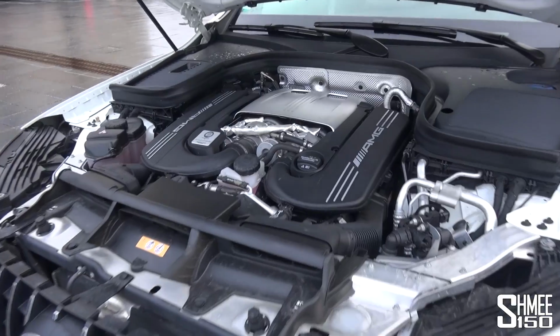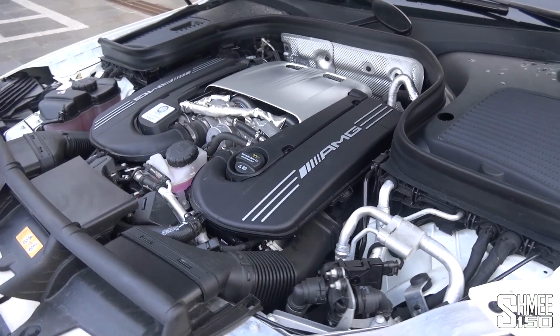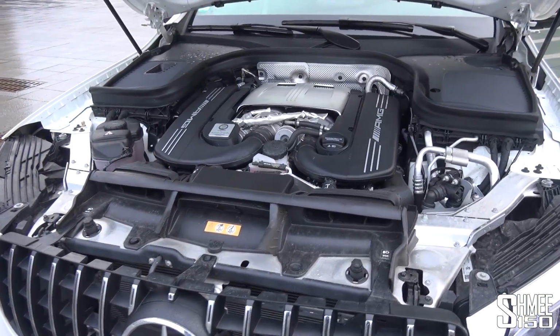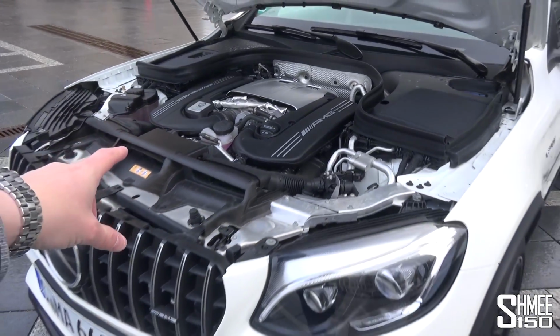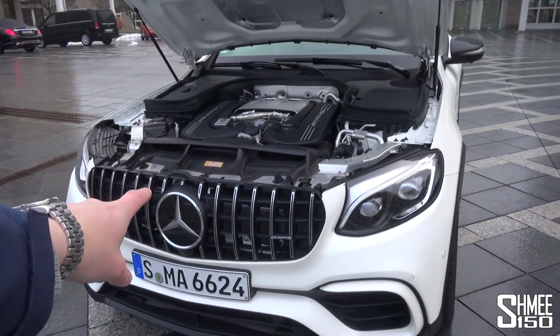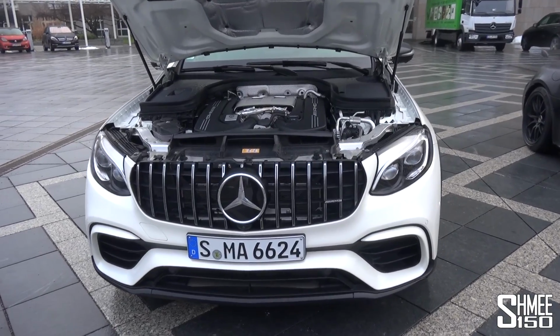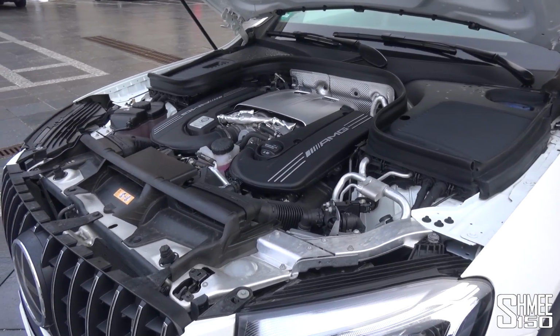However, in the GLC, it's very much in the same configuration as the AMG GT S. So 510 horsepower, 700 Newton meters of torque. In the non-S version of the GLC, it has 476 horsepower and 650 Newton meters. But this car does 0 to 100 kilometers an hour, 62 miles per hour, in 3.8 seconds, which is an awful lot quicker than its nearest competitors, the Macan Turbo and the BMW X3 M40i.